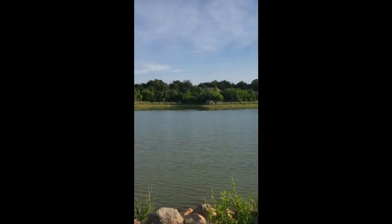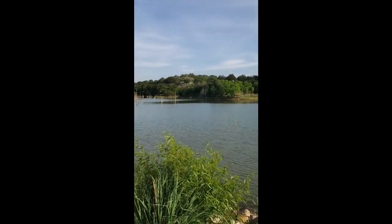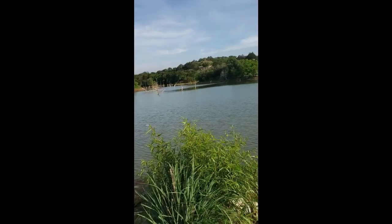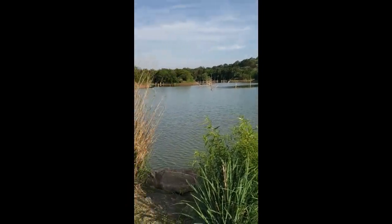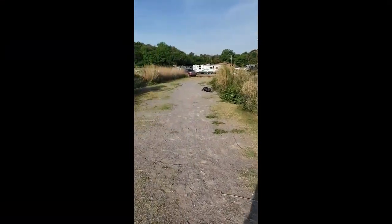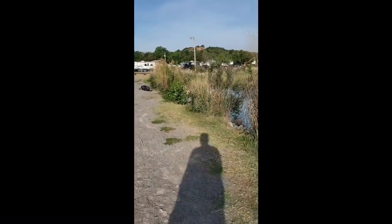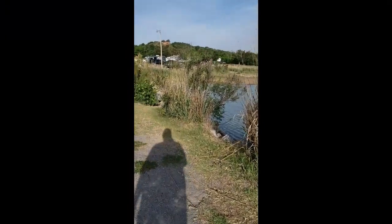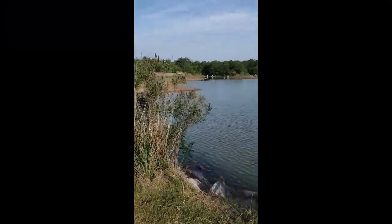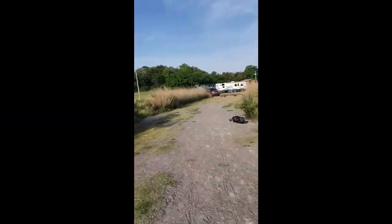Beautiful place, though. I think it's like 5 miles or something north of Watonga, Oklahoma. I couldn't tell you the name of the highway. You just have to go north out of Watonga and follow that road. It makes a big curve back to the east, and then you'll see the signs that tell you how to get here. But yeah, they got this campsite.